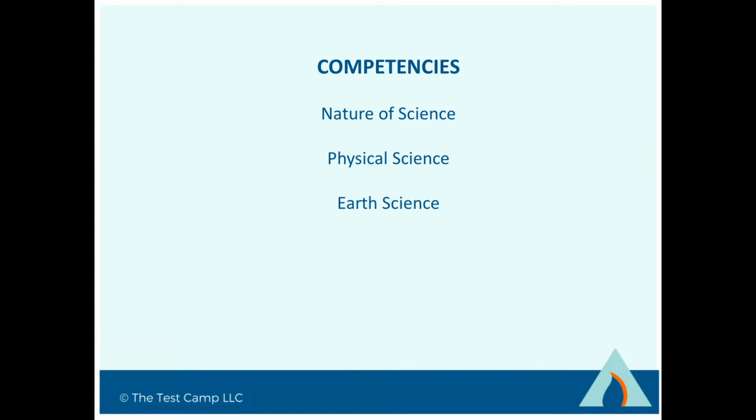The third competency is earth science, and you might be surprised to know what's included in this area, at least according to the test blueprints.